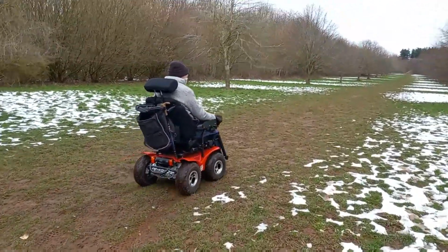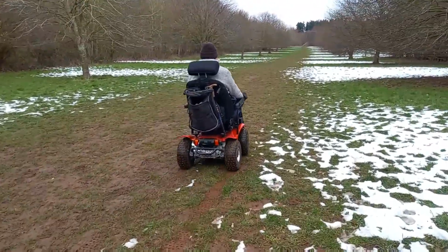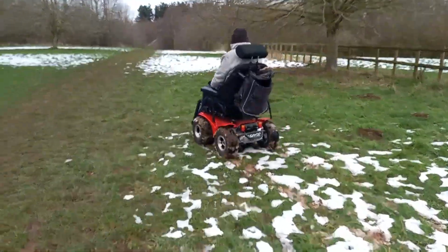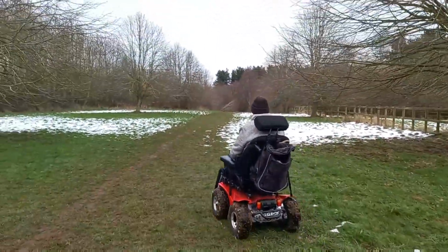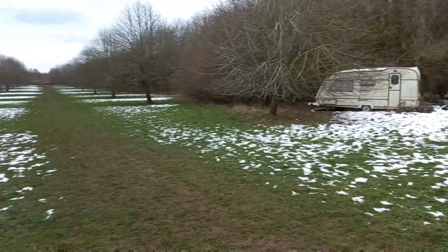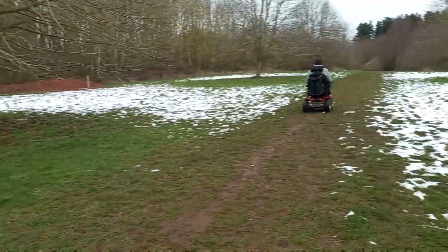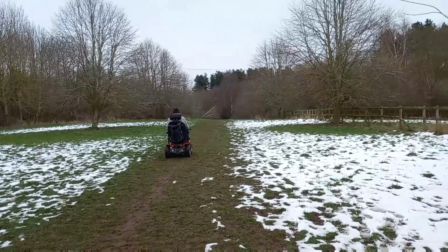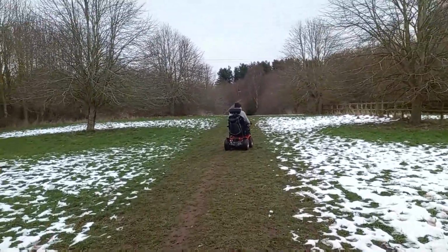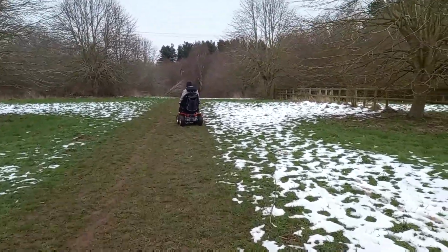Look, you can see, you can hear it. So we're coming up towards the wood, which is down in the distance there. You can see it's quite a nice long walk. I pan round right up there. We've walked all the way down there, and it takes you down a bit of a dip and through another horse gate, which I'll show you when we get there. It's a bit boggy though down at the other end, so make sure your mobility scooter's up to the job.